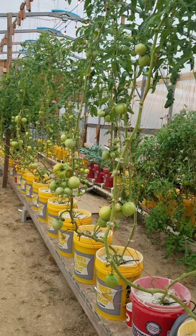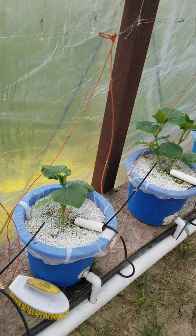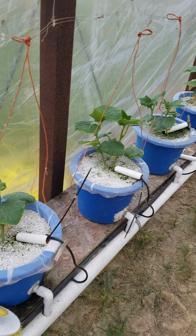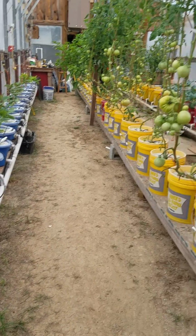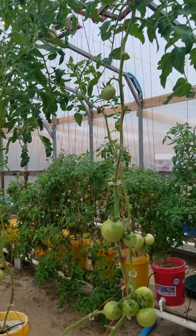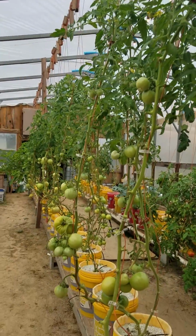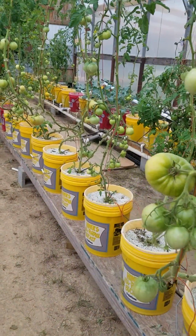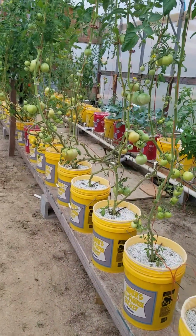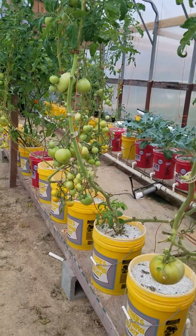Tomatoes looking good. Cucumbers are finally starting to kind of move up a little bit. We're going to see how they make it with the 30-degree weather coming next week. Did a really big pruning. Been picking about 3 to 5 pounds of tomatoes a day. Original plants are still loaded up.